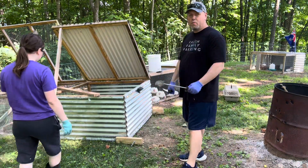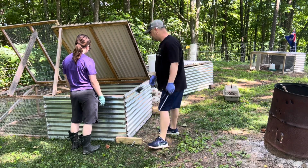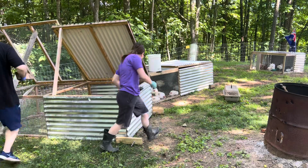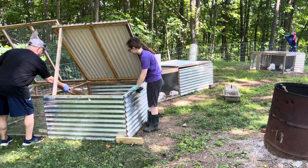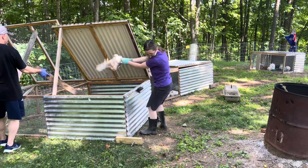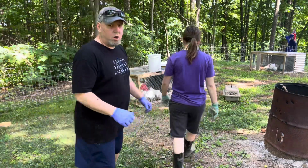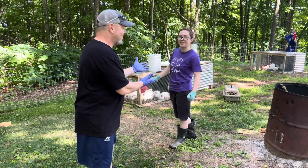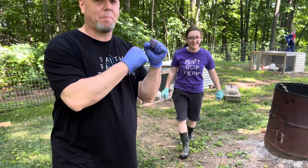Well, we're at the halfway point. Emery's getting ready to get the final chicken out of this chicken tractor. This side. Whoa, we're halfway there. Living on a prayer. All right, 19 more to go. We're halfway, baby. Halftime.